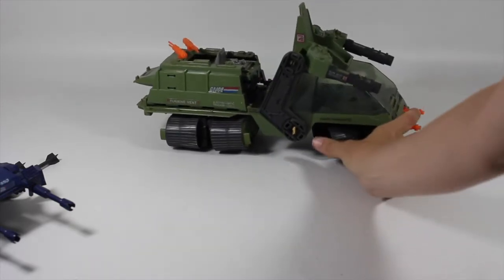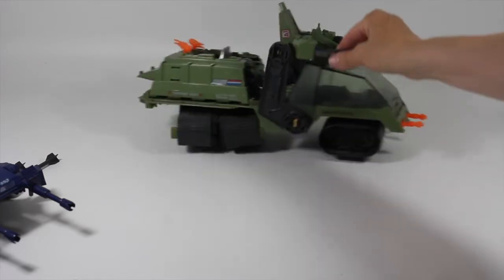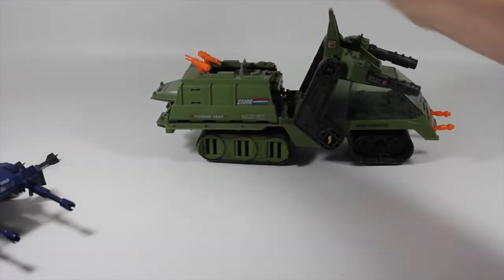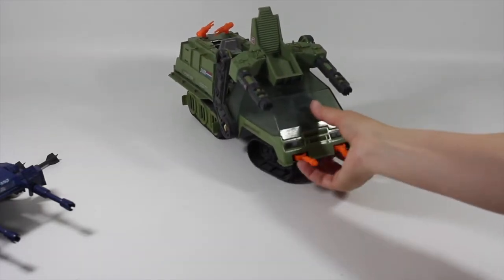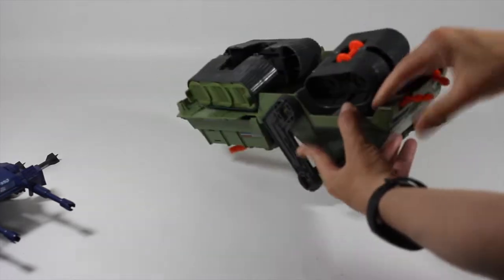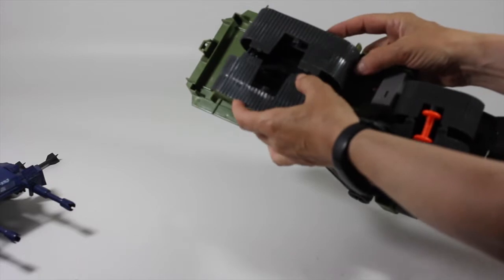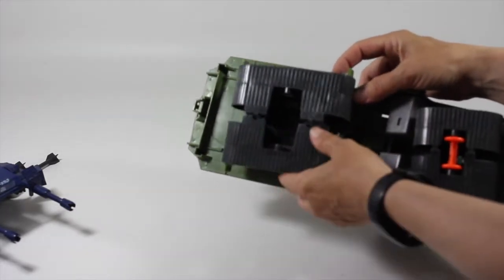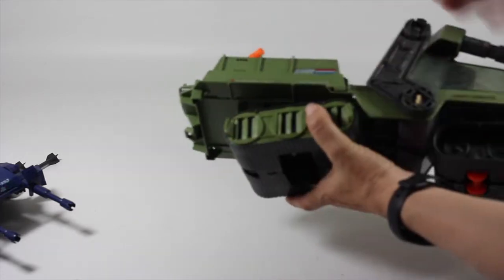Another cool vehicle. I know I've found these in the past, and the fronts are usually broken off. The guns are broken off, or the clips that hold the wheels on usually break off. This one you can see that one of them is broken and one of them still snaps in, but yeah, it's pretty good.